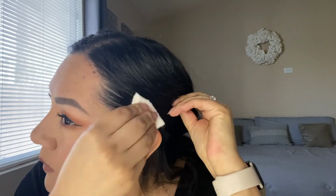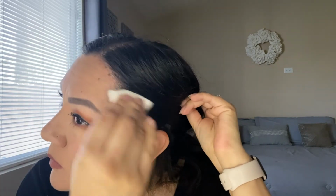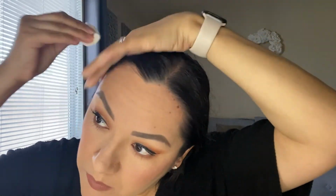After this, you can see that I have a little bit of foundation on my hair. This is always a problem for me. I grab a little bit of that same toner that we used at the beginning, just a little bit, and I go over my hair to remove any foundation or any powder that I might have.